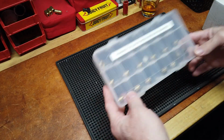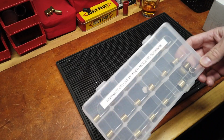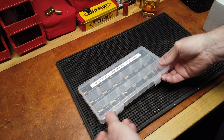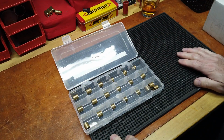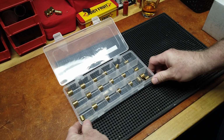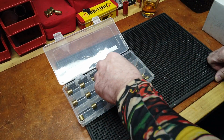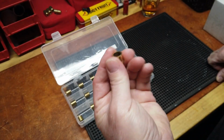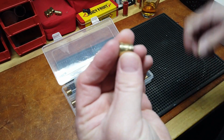Tonight's video is about doing things in reverse. I found these on eBay. Well, this was months ago. Actually, it was last year. And I knew exactly what they were. So this is what I would call working backwards. So these are, just like with my shot shell, powder bushings.